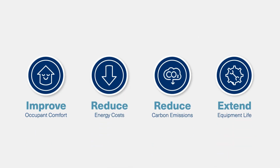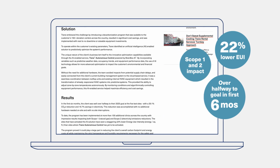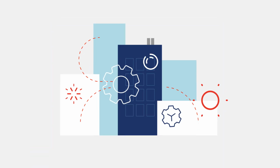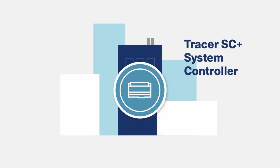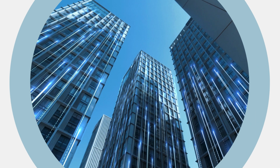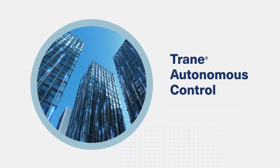When it comes to achieving your business objectives, autonomous control delivers results that are validated and documented. Making it all happen is surprisingly simple. In fact, if your building has Tracer SC+, you are ready right now. AI means the next generation of building performance can be yours with Trane Autonomous Control.